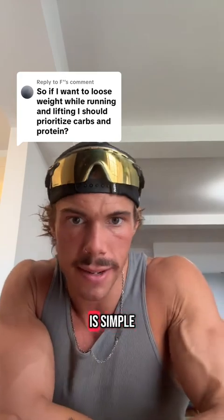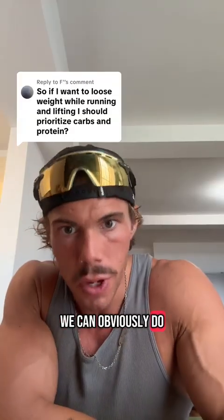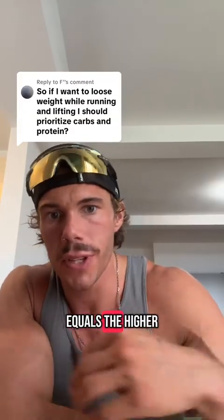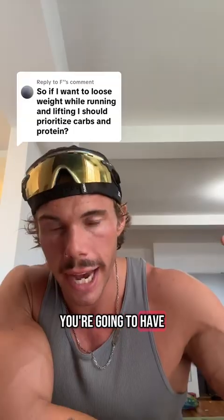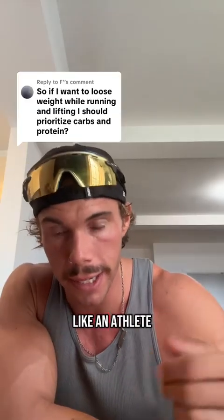Now, what to prioritize is simple. Your protein. Why? Because it's the most thermogenic that we can obviously do. The more muscle that you have on you equals the higher metabolic rate that you're going to have, which means the more calories you're going to burn throughout the day, which means the leaner that you're going to be when you're actually training like an athlete.